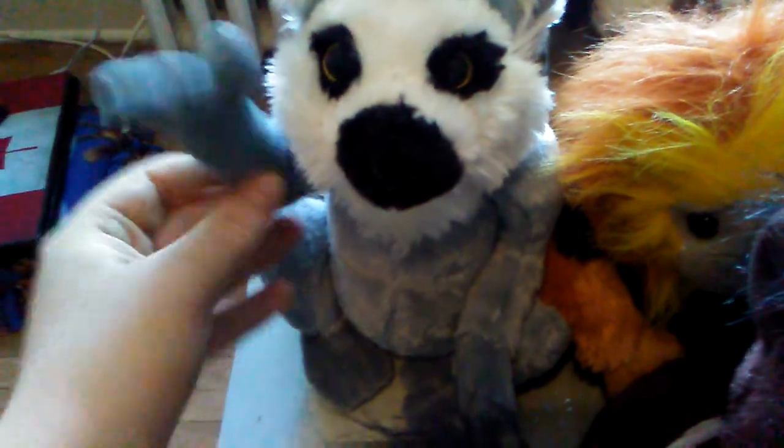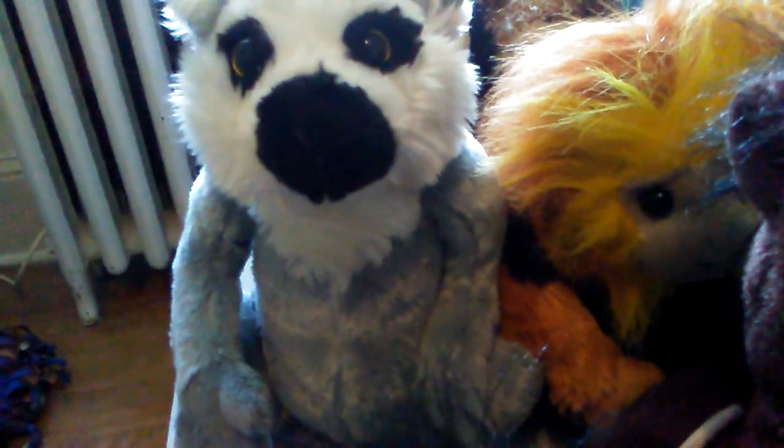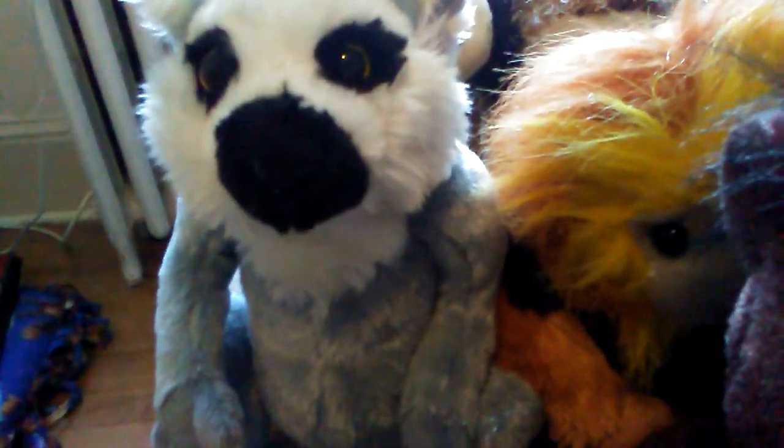I love monkeys. So here we have Zaboomafoo, the ring-tailed lemur. I would very much like to get the actual monkey that Zaboomafoo is, but I got this before that one was released or I even found out about it, so I'll have to rename him if I get that other one, which is alright. I'll probably call him Ring Guy. I don't know. Ring Guy. You are Ring Guy.